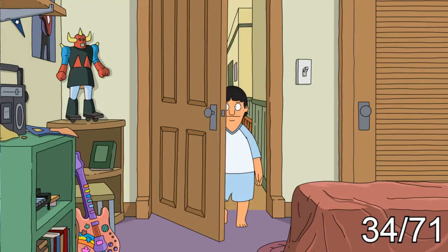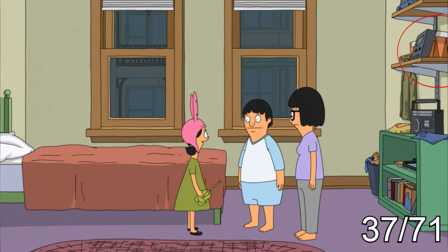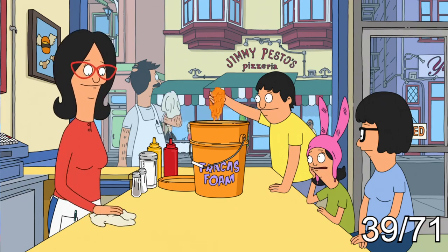So I'm thinking there aren't any eggs hidden in Louise's room. They might have been able to sneak a few into Jean's room though, like behind his robot doll, the green book on his shelf, or his tambourine. They could have tossed one in his trash can, or into a half-eaten bucket of fracas foam in his closet.